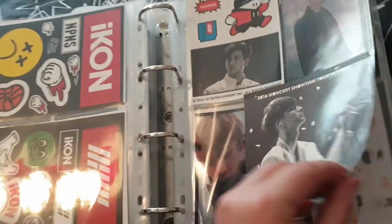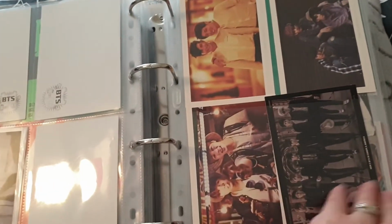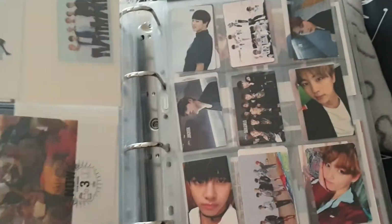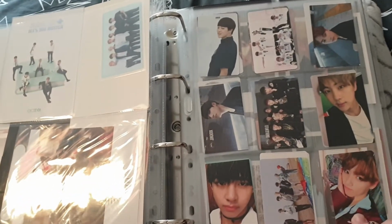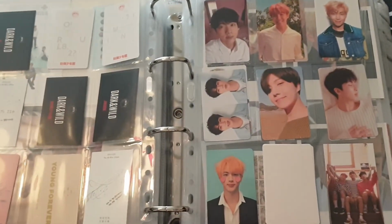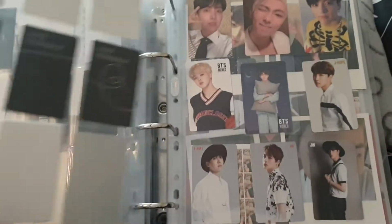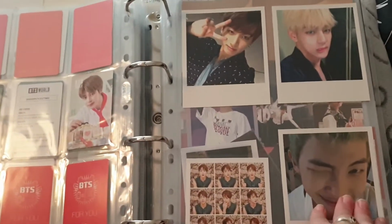But yes, if anyone is looking for anything specific, my BTS stuff, I think everything in here is pretty much up for trade for Suga if I don't have Suga, or sale if you're looking for something specific. So we shall see. I miss BTS. I want them to make a comeback.